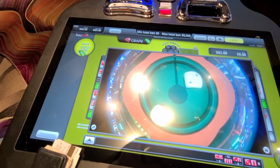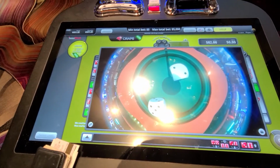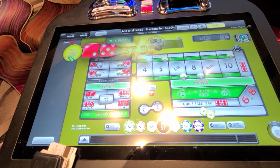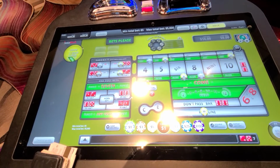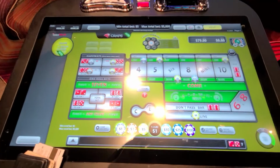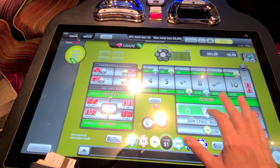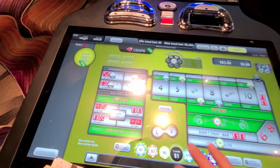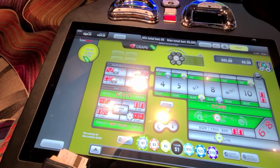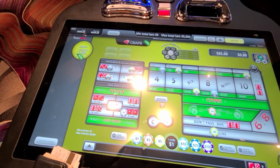Oh shit, I forgot my bonus. There we go. Super. I forgot to put the bonus bet on. Did you put the bonus? Yeah. I forgot to put mine on there, but because it's a 7, I get to put it on again. $2 on the 2.